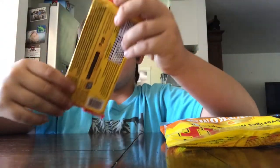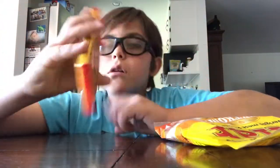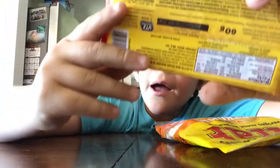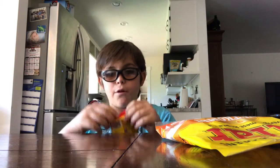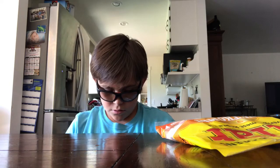Okay. Next one is called a Kex bar. So it says right here, filled wafers in milk chocolate. So what I'm thinking is it's kind of like a Kit Kat. If you guys comment down below if you know what a Kit Kat is. Oh, they look exactly like Kit Kat.